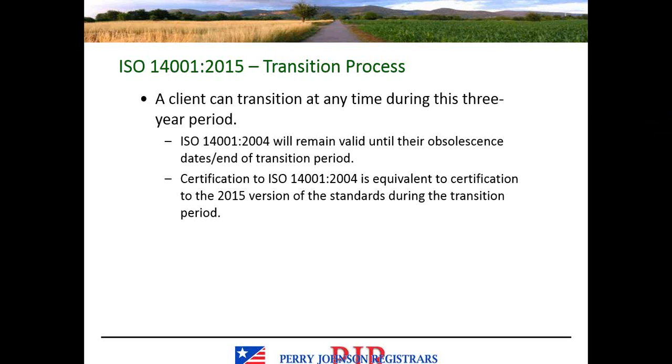So a client can transition at any time during that 3-year period. Obviously, if you have a recertification that's coming up in the next couple of years, that probably makes more sense to do it at that recertification instead of waiting till the very end and doing it at potentially a surveillance audit.